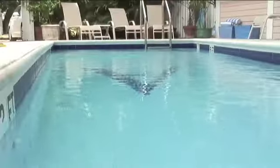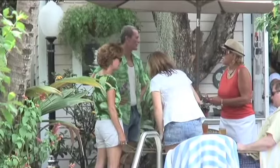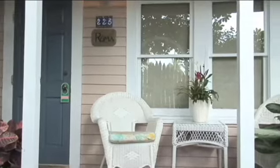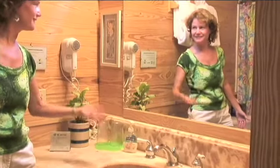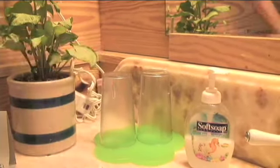Tranquility abounds as Nancy and Tom provide a family-style atmosphere in a very green environment. Andrews Inn has actually been a leader in the green lodging program in the Keys. We were one of the first 3 lodges in the Florida Keys to become a green lodge. We're obviously very forthcoming with that because it's something that benefits everybody.